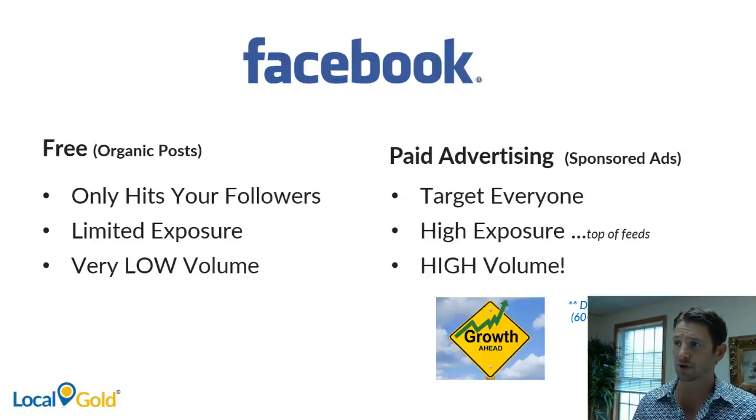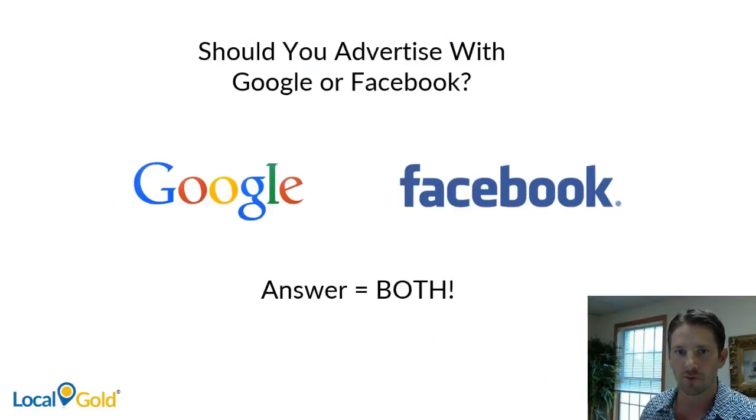From a paid advertising standpoint, you can target everybody in a specific geographical area. It has high exposure. You're getting the top of the feed placement right when people log in because it's a paid ad. Facebook wants to show paid ads. They get paid for it. And it's super high volume. I've never seen any volume higher than what we're seeing in Facebook. It's astronomically high. It's amazing. When you crack the code, it has lights-out opportunities for you, putting your competition at bay to really be the top dog in your market.